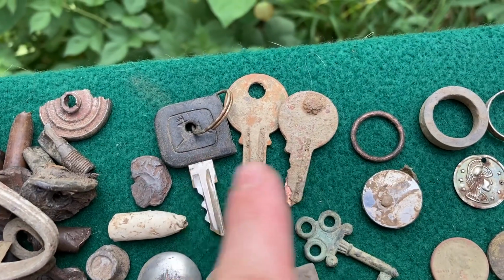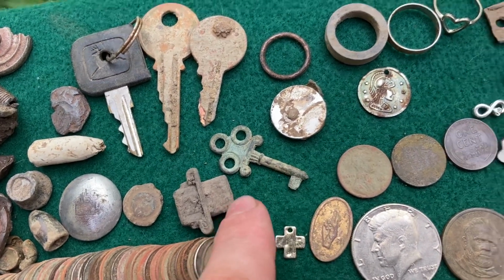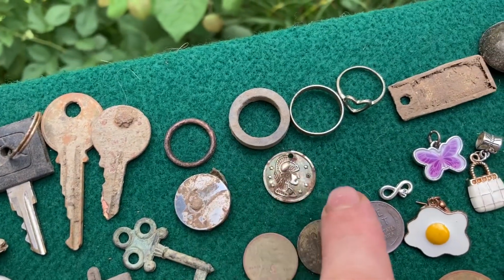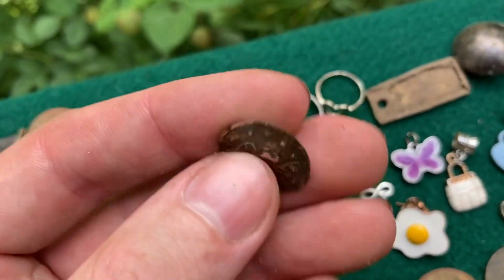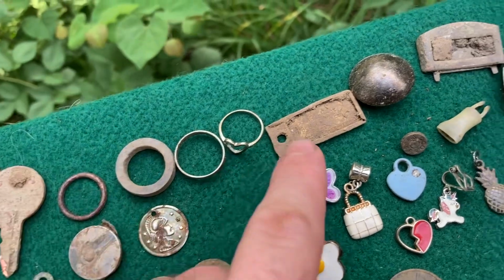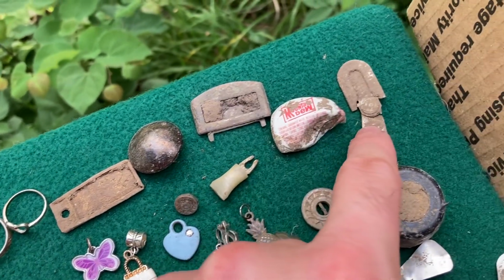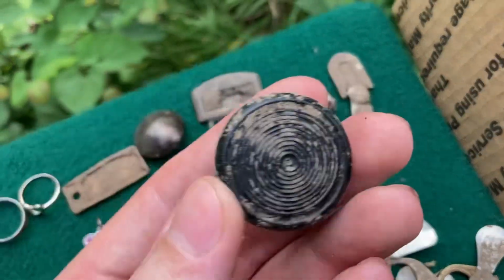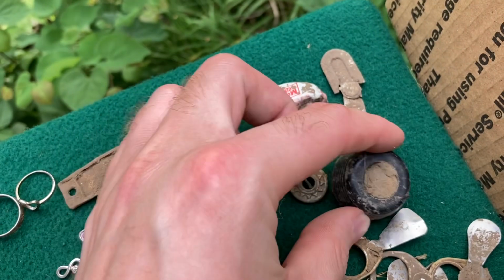I ended up with 3 keys this week. Oh, hold on. Actually, 4 keys. I got that other key right there. Just some little things. This little junky, kind of odd coin-looking thing. Some other junky keys. Mountain Dew cap. I got 1 zip tab this week. There's a knob for the manual window crank in an old car.